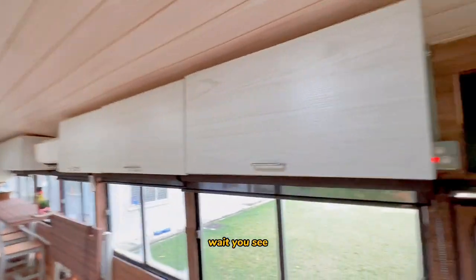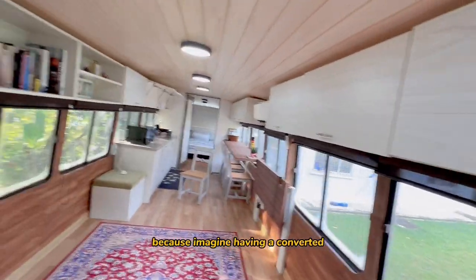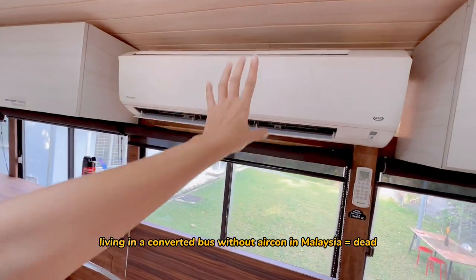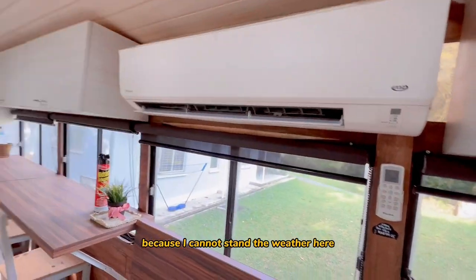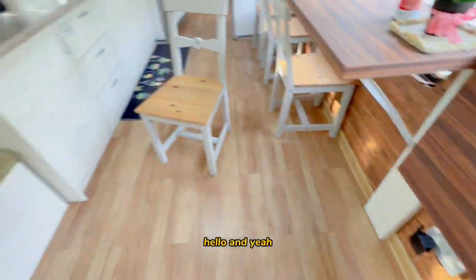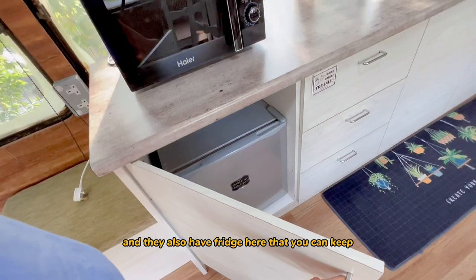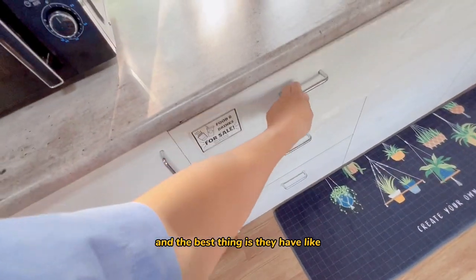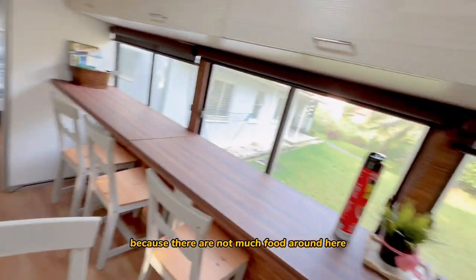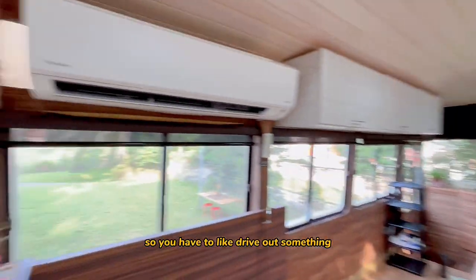Wait, you see? So you gotta turn this on, the lights and stuff, and the aircon is very important, because imagine living in a converted bus without an aircon. So I already turned it on because I cannot stand the weather here. And yeah, they even have Wi-Fi, hello. This is the microwave and they also have a fridge here. The best thing is they have snacks that you have to buy, but still, it's very good because there is not much food around here. There are typically no stores, so you have to drive out.